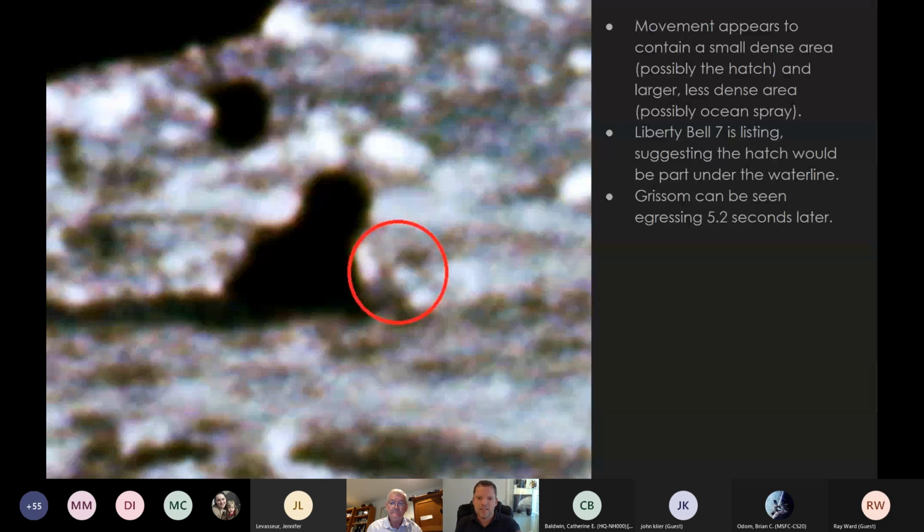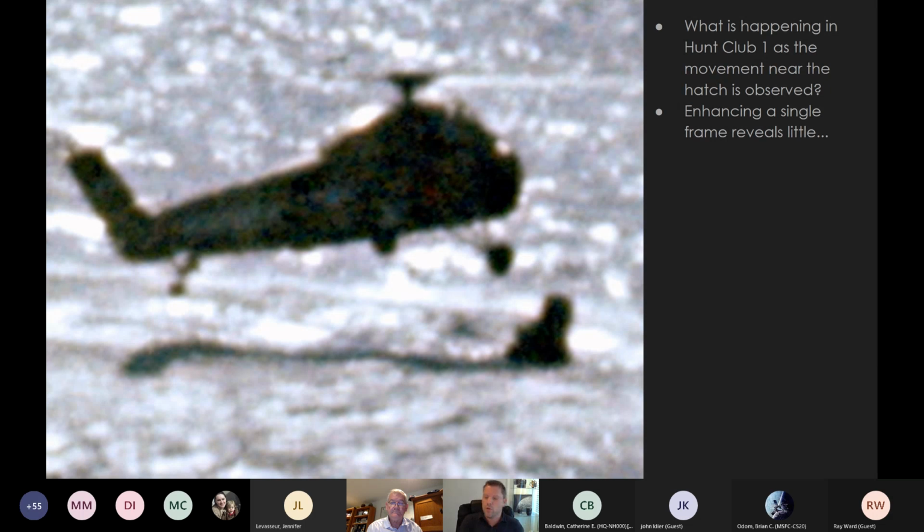So we think this could well be the hatch blowing. But what's happening with Hunt Club 1? Because Reinhard said, as I touched the antenna, that's when he saw the arc, and that's when the hatch blew. So this is the very, very beginning of those 17 frames. This is a single frame that I've enhanced in a different way to now try and pull that detail out of the silhouette. And unfortunately, it's just not there, as you can see.